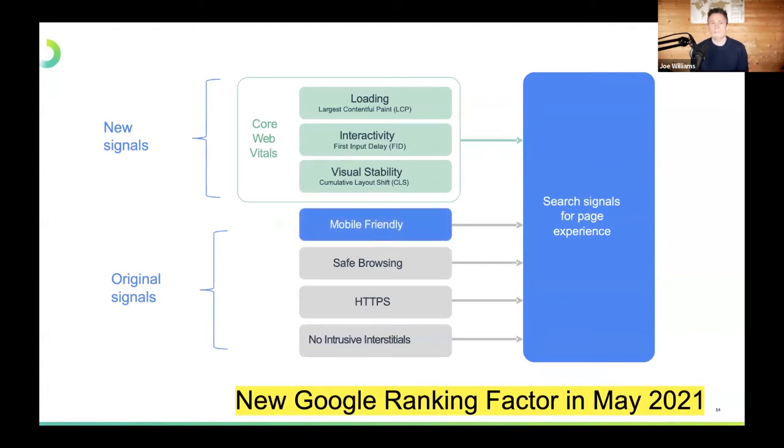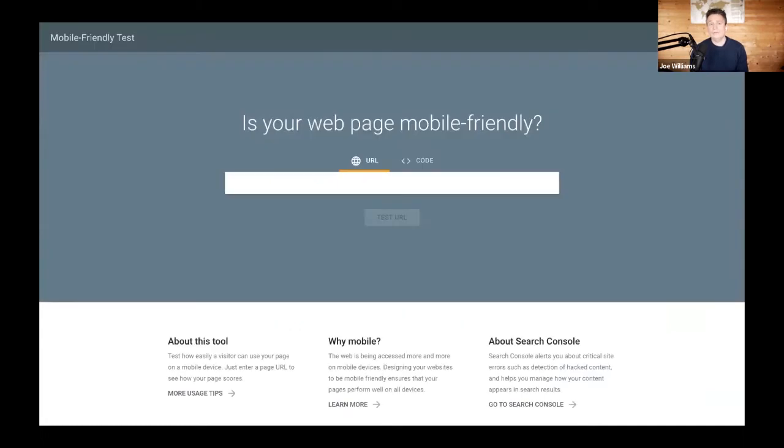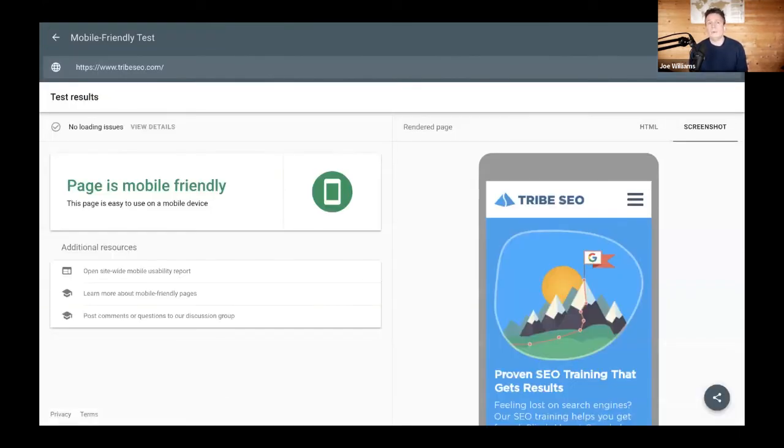So let's look at the first one of the original signals. Now, if I was to Google mobile friendly test, I would get taken to Google's tool. I'd pop in my URL. This tool checks pages on a page-by-page basis, and it will tell me whether Google considers the page to be mobile friendly or not. And if you want to pass this page experience test that will give you a ranking boost, then your pages need to be mobile friendly.